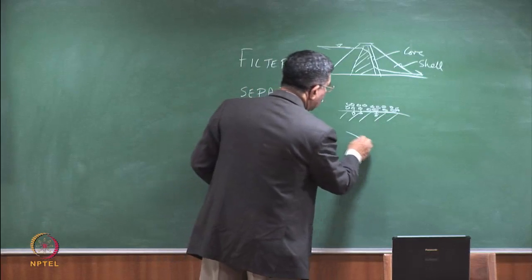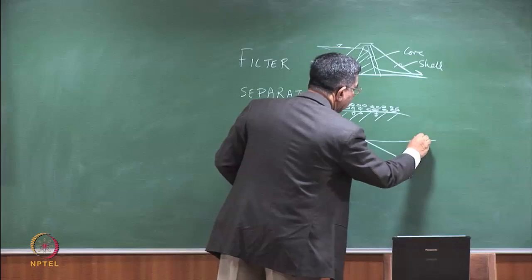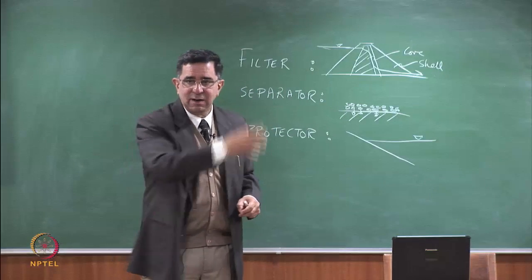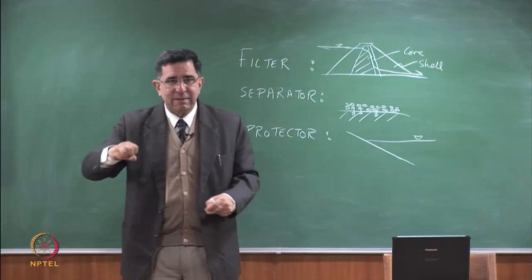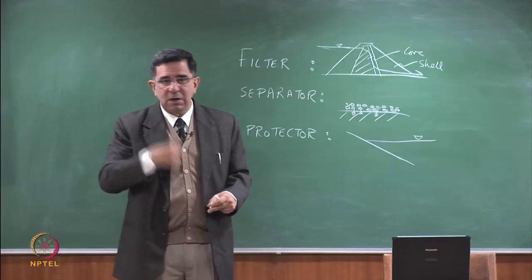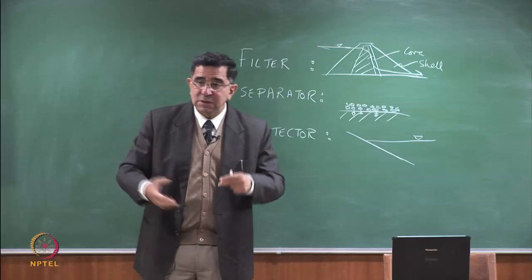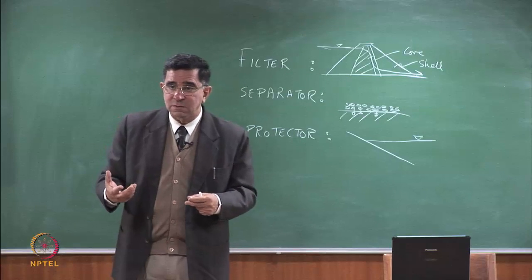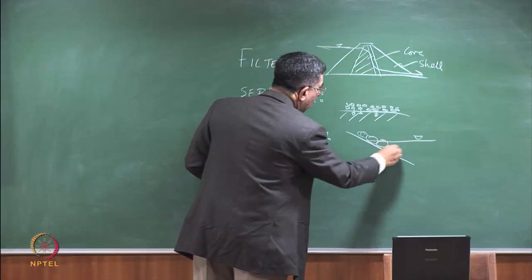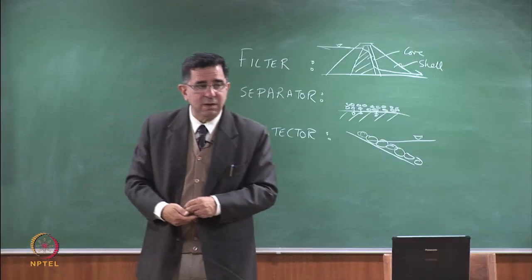Okay, you have a reservoir or a lake embankment and you have water. Under high winds, this water will lap against the soil, so it will try and damage the soil. So how do you protect the soil from being eroded by the wave action? By putting large size material which will absorb the energy of the waves. So you put what you call riprap or pitching, stone pitching, hand placed pitching.